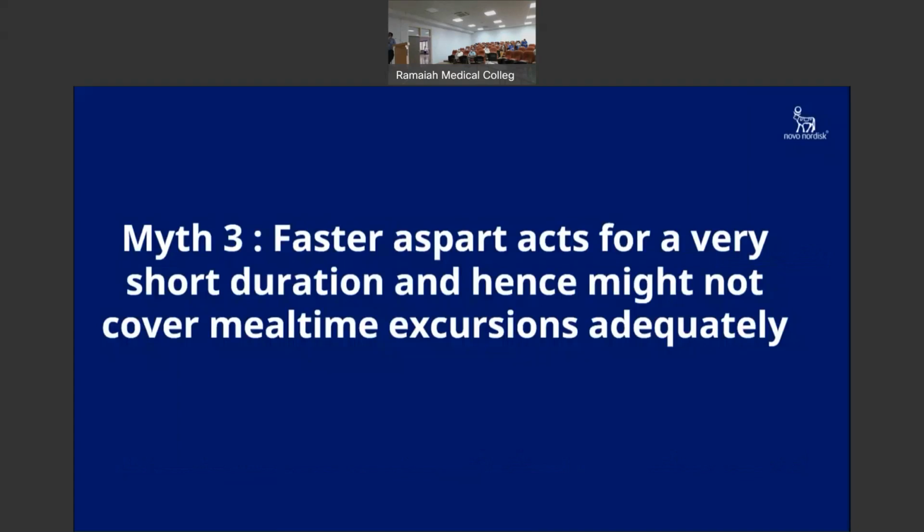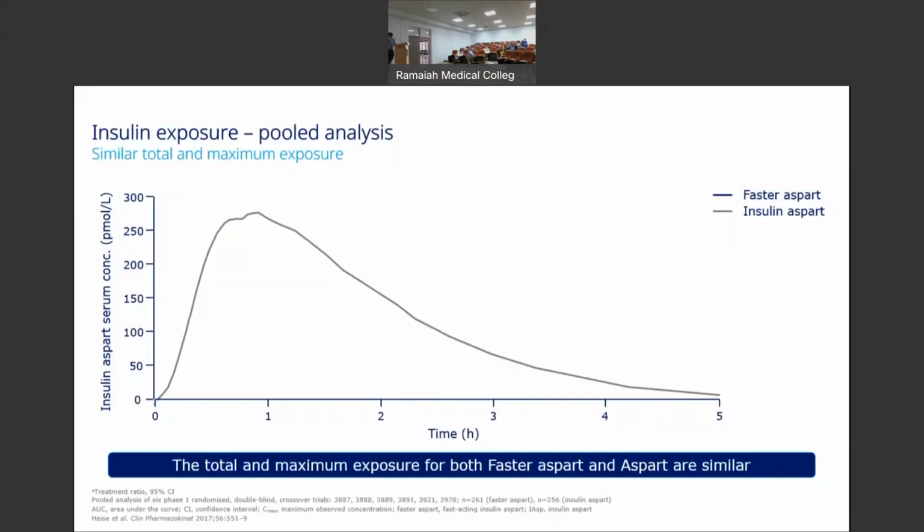Faster aspart is of short duration and hence might not cover the mealtime excursions. This is a myth. Faster aspart does cover the mealtime excursions adequately. Studies have shown that the total and maximum exposure for both faster aspart and aspart are similar, so it takes care of the post meal excursions adequately also.